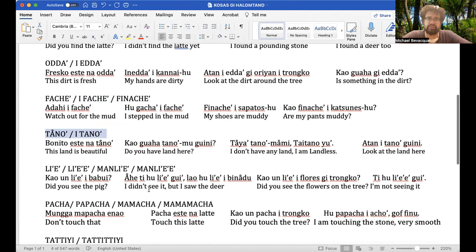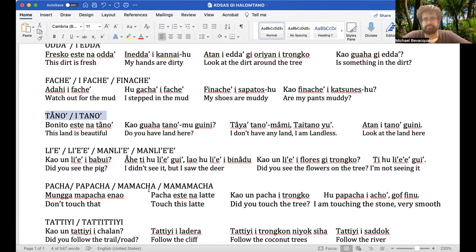All right, next. Tonu, itanu. So note the vowel harmony. Of course, tanu means land, but tanu can mean a great deal of things. It is a very fundamental Chamorro word. It means land, but it can also mean island. It can mean country. It can mean world. So it is one of the foundational Chamorro words of place. And so here we go.